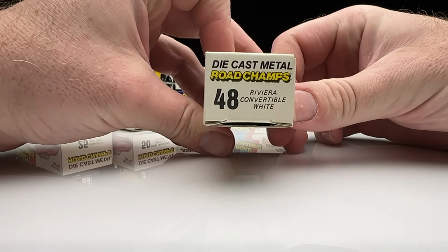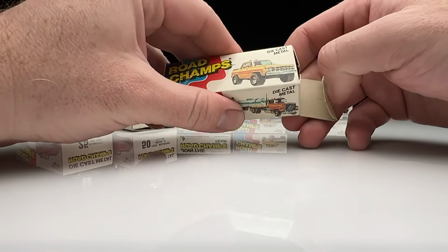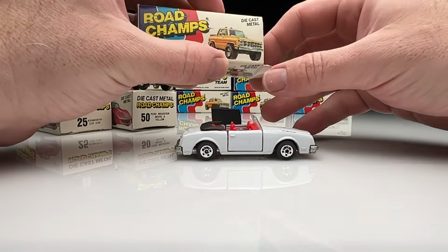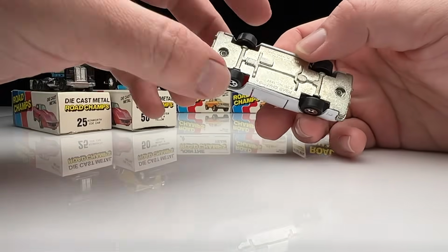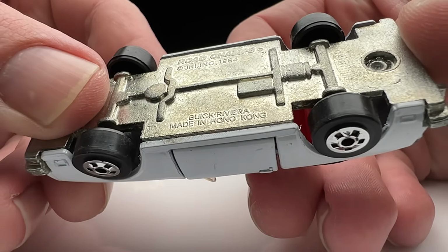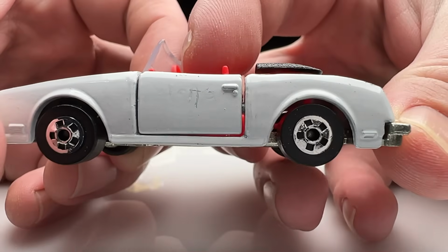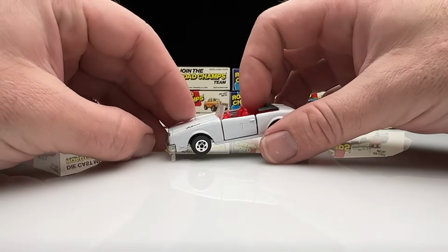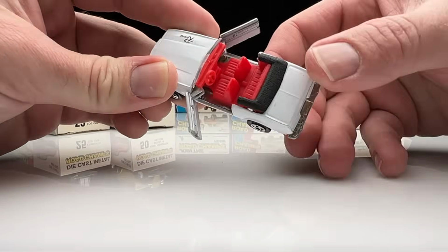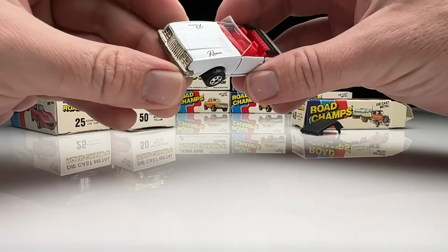We're going to do the Buick Riviera convertible in white. This one's pretty cool. Let's pull this one out. So it's a Buick Riviera, obviously, convertible in white. This one has a copyright date of 1984. So still, you know, kind of gives an idea. See, there you go. Very much like the Hot Wheels basic wheels, black wall wheels. It's got suspension, though. It's got opening doors. Pretty nifty. They shut pretty good.